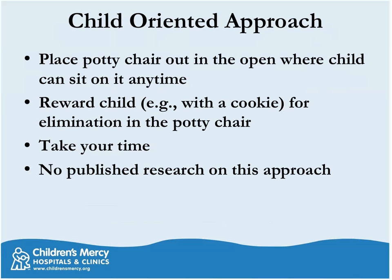The child-oriented approach is probably the more popular one and the one that people are more accustomed to. You place a potty chair out in the open where the child can sit on it any time, so that for people who approve of their kids watching a bunch of TV, you might put the potty chair in the room where the TV is. They sometimes put the potty chair in the kitchen. They basically put the potty chair almost anywhere. And the next one is directly out of Brazelton's 1962 paper, where he literally used the word reward the child with a cookie for elimination in the potty chair. So you'd have a child initially sitting fully clothed, where you just want them to get very, very used to the potty. And you take your time. There's really no hurry on this.